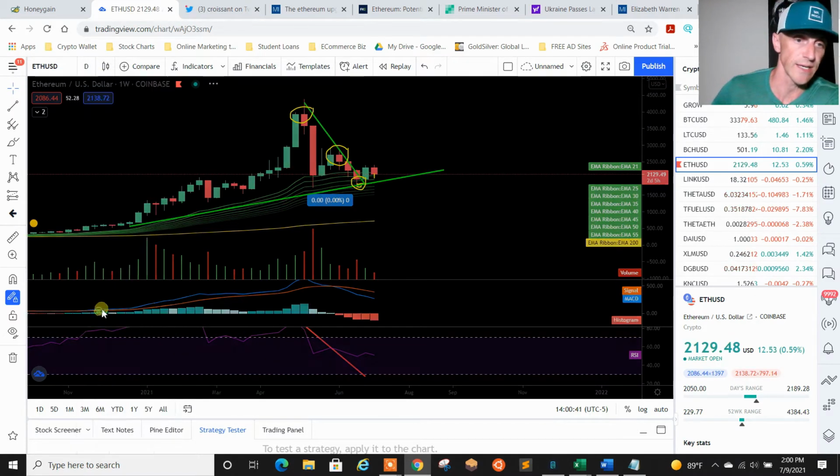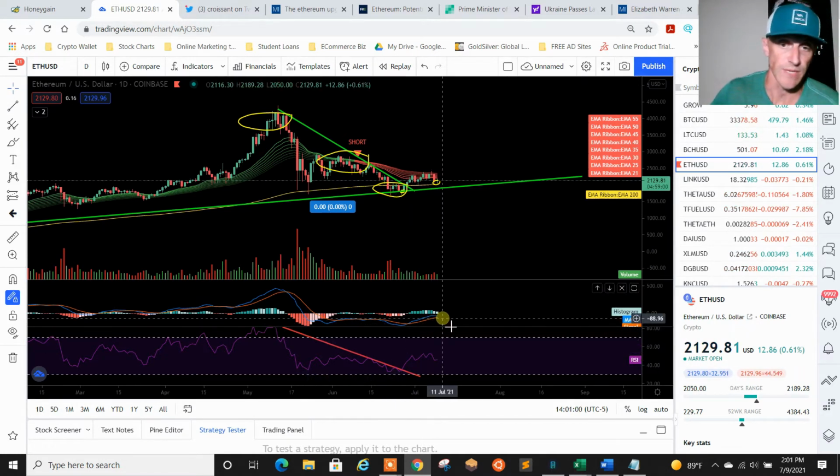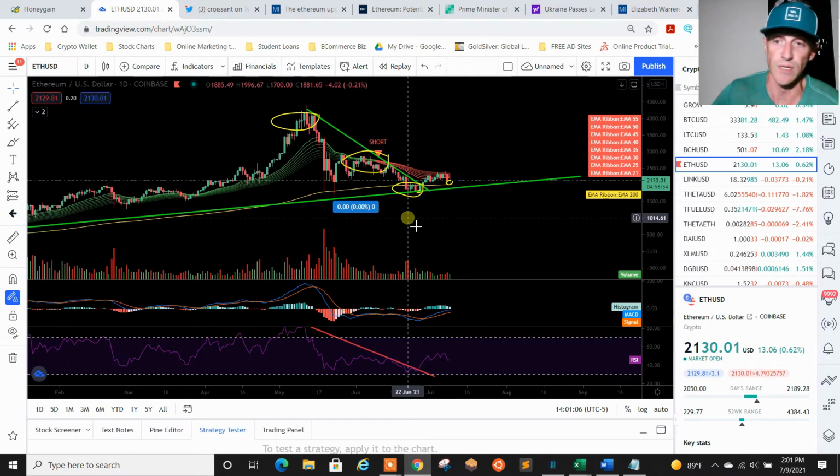Again, I'll go back down to the daily. The daily's a little bit clearer, so you can see more along the lines of what the price movement is doing. The MACD still hasn't crossed over and gone bearish yet. So until it does, I would say we're still in an uptrend here.